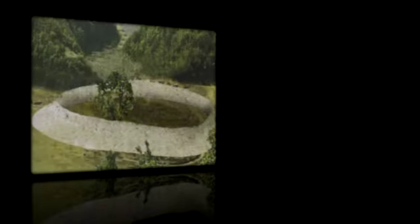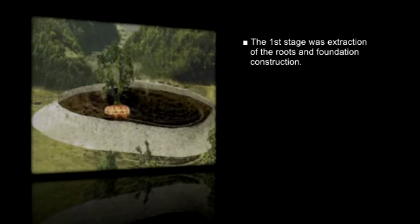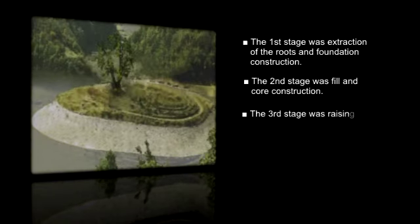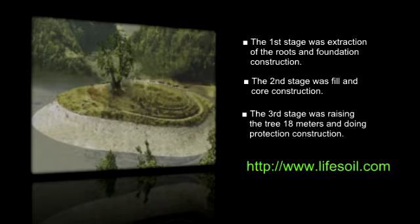The Yonggyeri Ginkgo tree transplanting project lasted for 3 years, from 1990 to 1992. The first stage was extraction of the roots and foundation construction. The second stage was fill and core construction. The third stage was raising the tree 18 meters and doing protection construction. It was a 3-stage, extra-large transplanting project, unprecedented in history.